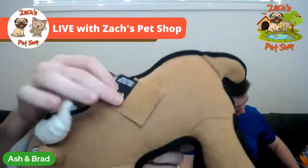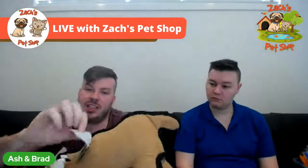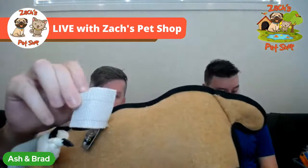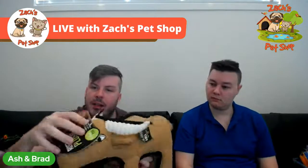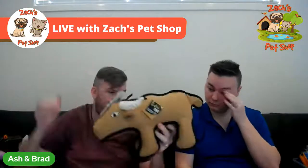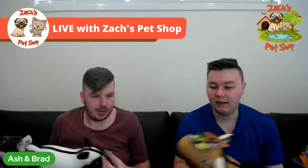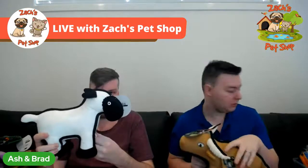And then, as we can see, it has the stitching all through the fabric, as well as that double stitching at the back, making it much more extra durable. Got a lovely set of horns as well, so that way even the medium-sized dogs can carry it around. What does that one normally go for? I said before it's $35.99 down to $26 or something like that. These are the larger ones. These are the newer designs, so they are quite large. This one's like 45 centimeters, and Ash has got the sheep there, which is large as well.